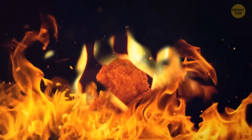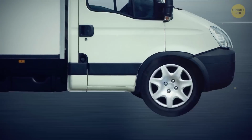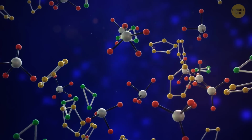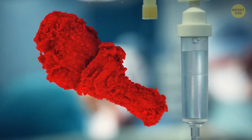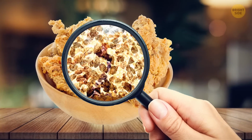Plus, these additives make it easier to cook the meat, freeze and transport it, and reheat it later without losing too much moisture. The drawback of all these additives is that they affect the nutritional value of the chicken breast. These ingredients aren't the healthiest for us. We should especially watch out for 3 things. The first one is again sodium.